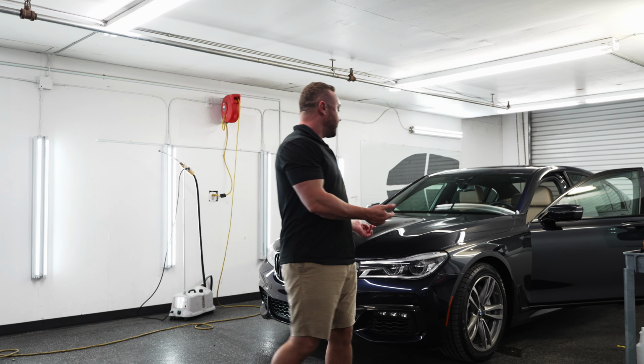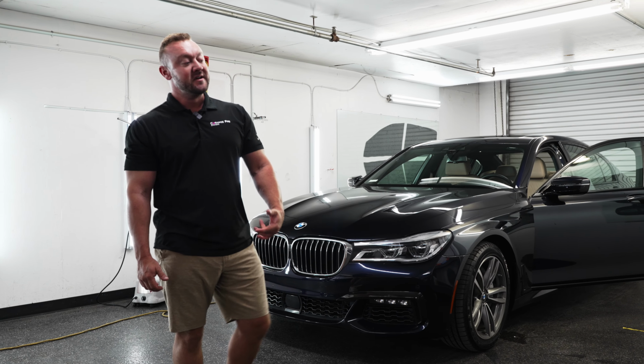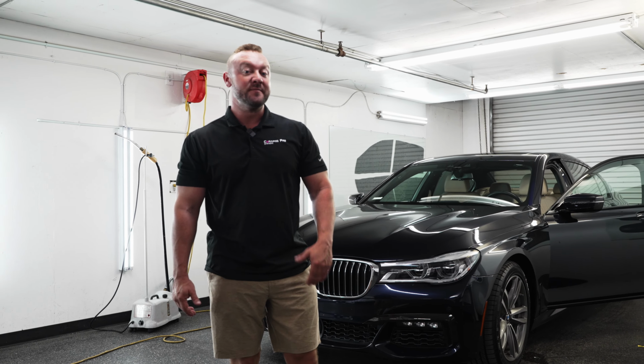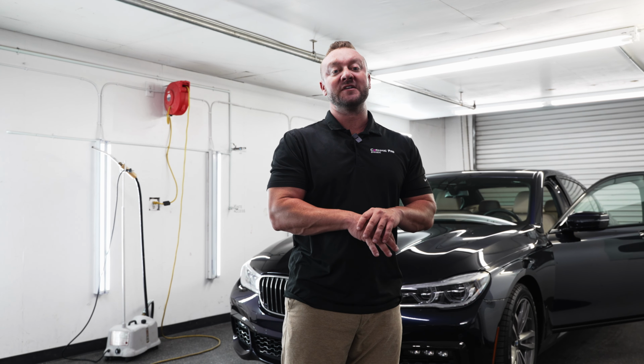Behind me, I've got a nice BMW 7 Series in for high heat rejection window tint. It's that time of year. Sun's out, it's getting really, really warm. One thing that we specialize in is window tint, but not just normal window tint, high heat rejection film. What that's gonna do is stop 99% of the UVA and UVB rays and keep your cabin cooler and also make your skin feel nice when you're driving.